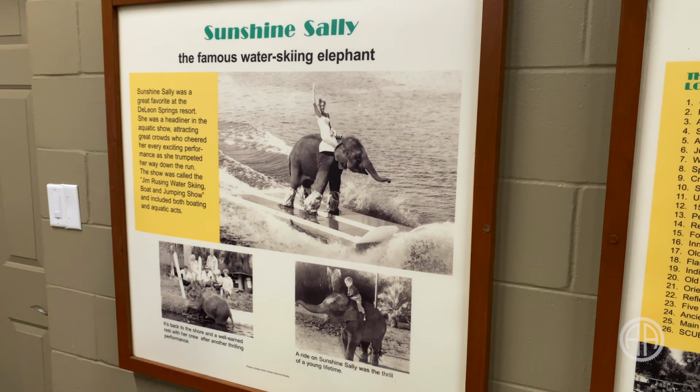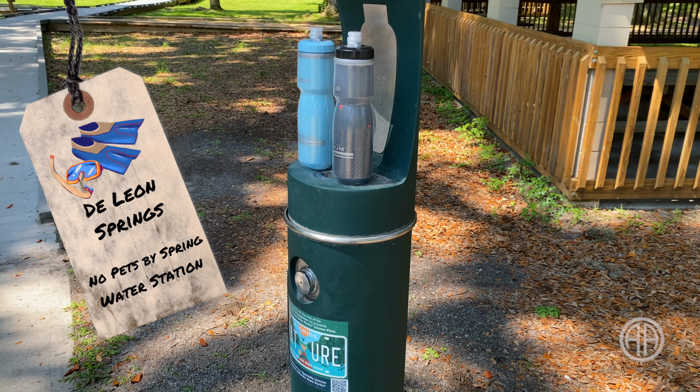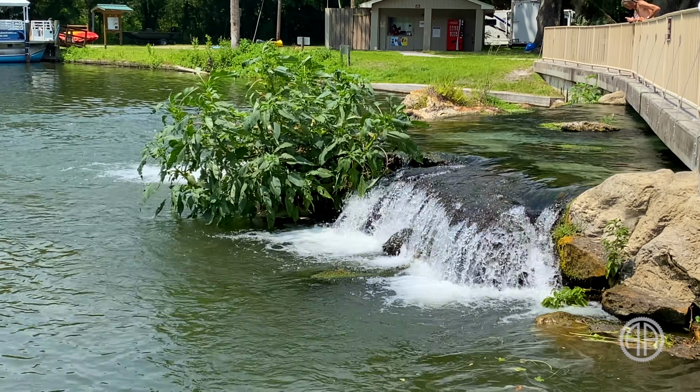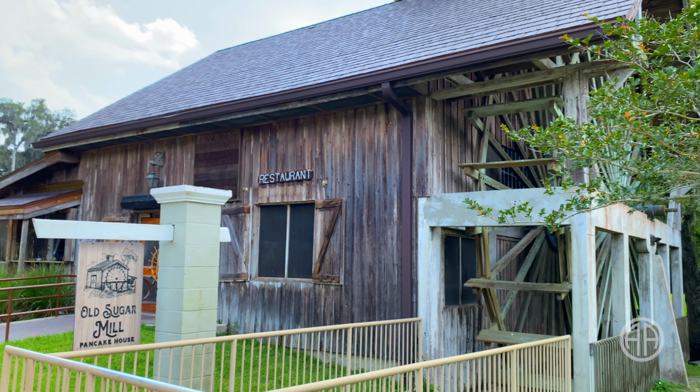Yeah. No pets are allowed in the sunbathing area. There is a water fill station, a playground for the kids, and a small waterfall. Oh, if you need Wi-Fi, you can go find it at the restaurant.